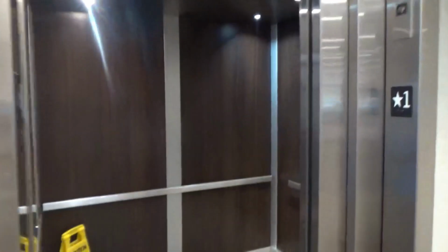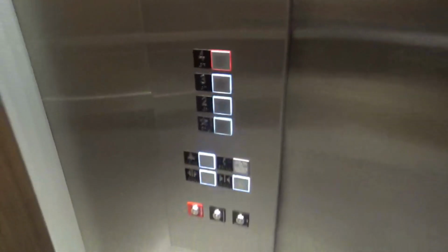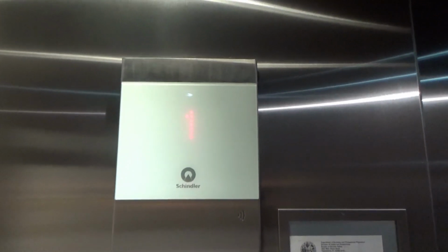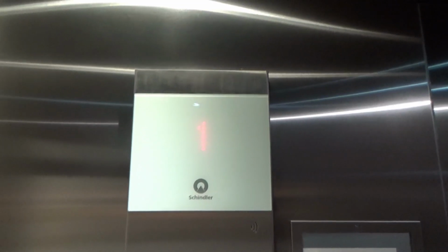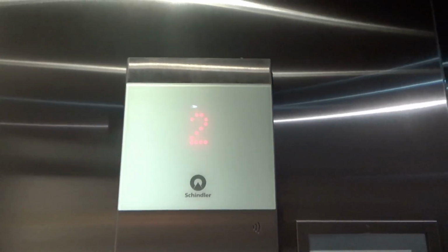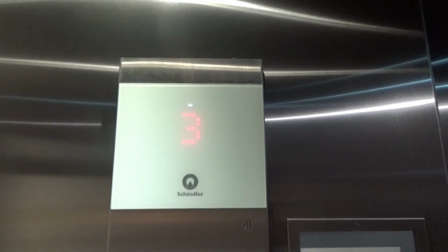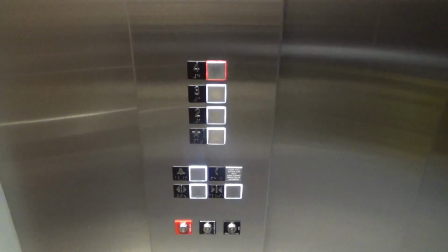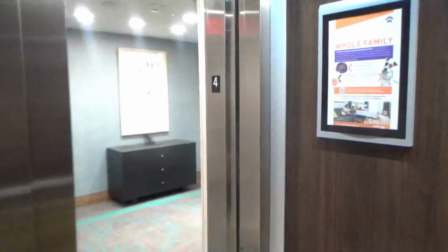And we have this elevator. 4. You're on 4. Back down to 1. 4 close button works. We all like that.